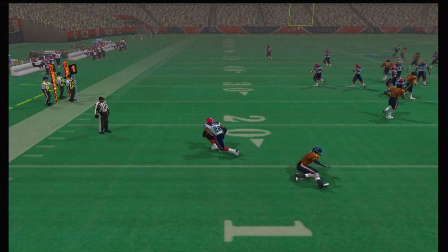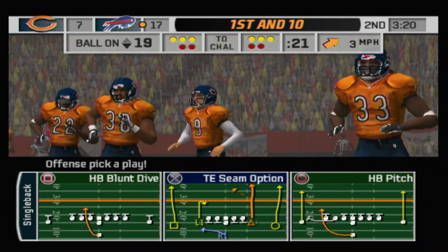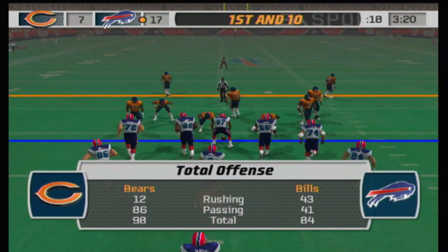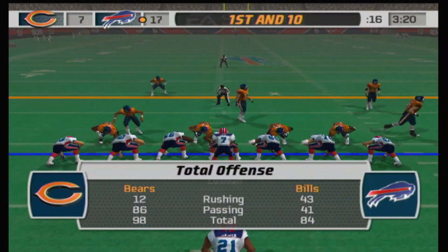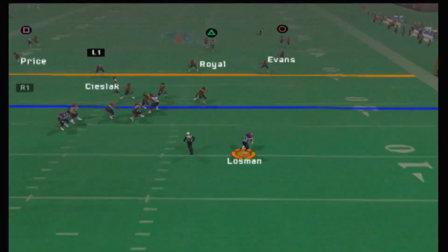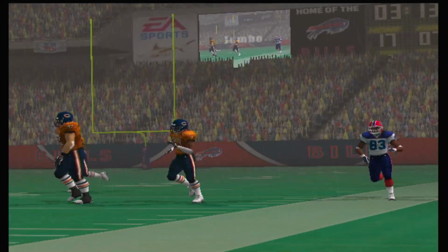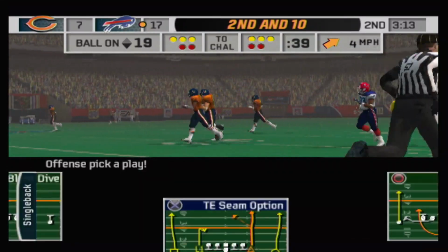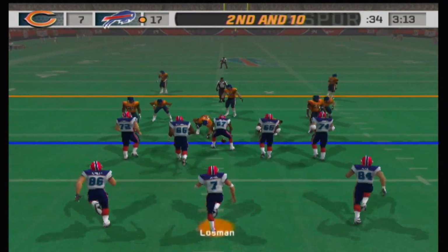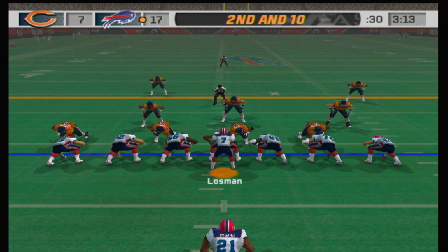Buffalo is looking to extend its advantage as they take over again offensively. The Bills will start the drive at the 19-yard line. First and 10. Looking for something long. Looking for something big on first down, but the pass missed the mark. Second and 10. Ball on the 19-yard line. Only one man back. Keep moving.